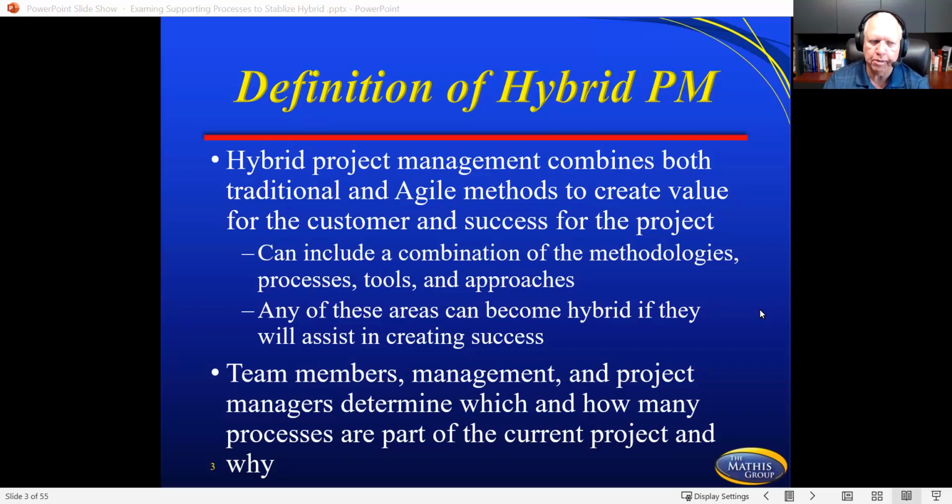So it can include a combination of methodologies, processes, tools, approaches. But here's the thing that's so difficult for all of us when we do hybrid: with traditional, you've got waterfall and you've got details and books about how to do waterfall. Agile lags behind a little bit because it's so much newer, but you have Agile and Scrum and Kanban, and you've got books out on that where you can understand those methodologies.